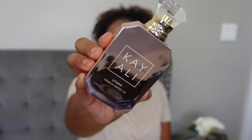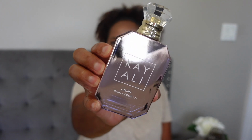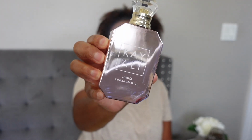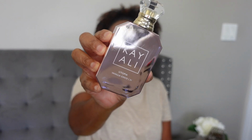So for the first category, let's talk about the packaging. So Kayali, beautiful. This is the same shape as all the other Kayali bottles. This one is like a rose gold metallic, and up close it doesn't look like it's transparent, but it actually is. Looking at this bottle, holding it up to the light, I can definitely see through it, which I actually really like. I like the look of this.